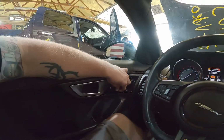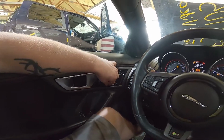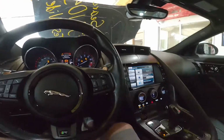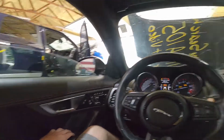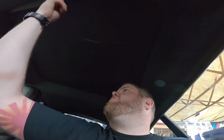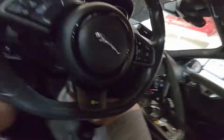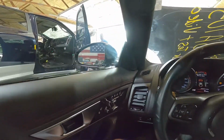Oh my god, power bolsters. Woohoo. Man, I like this thing. Both the windows work. I do not believe this glass opens. Yeah, no, it's just a shade. Steering wheel's in great shape. Test those power mirrors out.